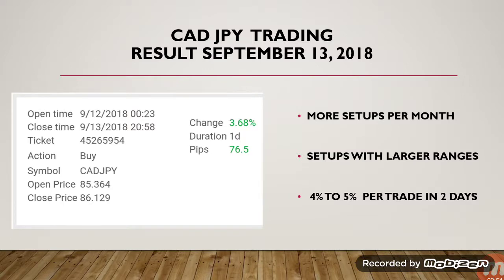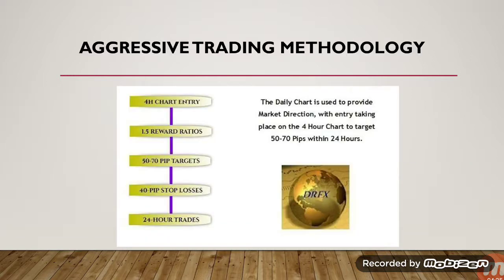But with recent trading gains like this one on the Canadian and Japanese yen, and in the next few weeks, where I'm going to be targeting larger range of movements that provide us with larger rate of return per trade, in my particular case between 4% to 5% on average per trade, then it means that in a very short period of time, I should be back above that 40% target, before moving on to the 30% target within a very short period of time. Now, the aggressive methodology that is used is summarized here, where we basically target a trading gain of between 50 and 70 pips within 24 hours using the signals and patterns provided by the daily chart.